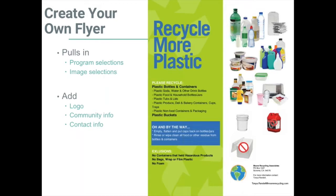And then you can create a flyer that has, for example, please recycle plastic bottles and containers. Additionally, you would like buckets. By the way, empty, flatten, and put caps back on, or rinse and wipe out and remove as much residue as you can. And then exclusions would be no containers that held hazardous products, no bags, wraps, or film plastic, and no foam. And then you can add a logo or your contact information at the end, and you can use this as a flyer to help support your education.